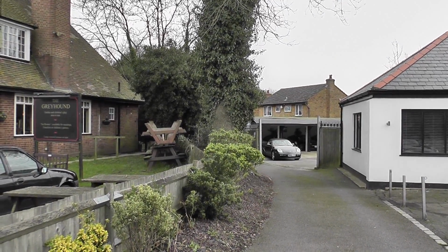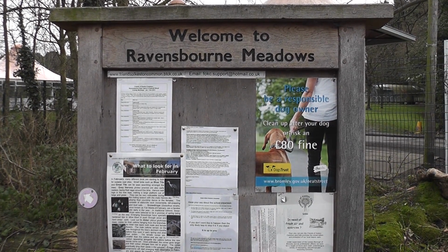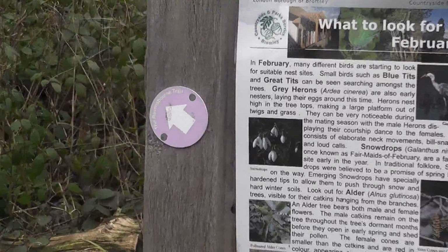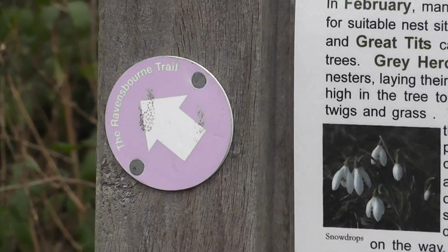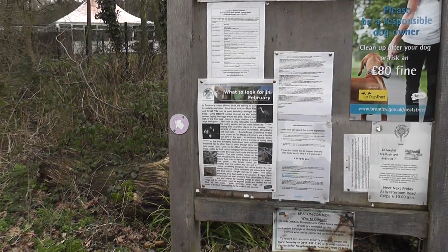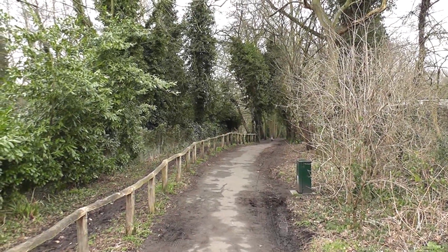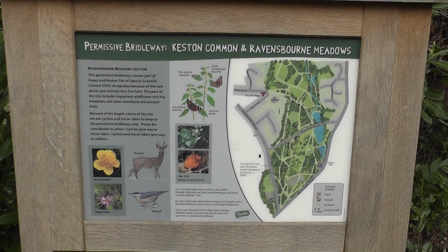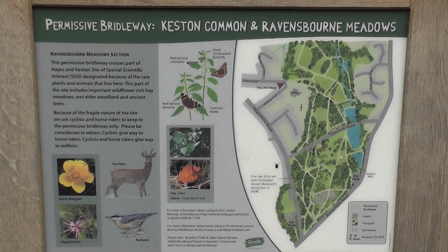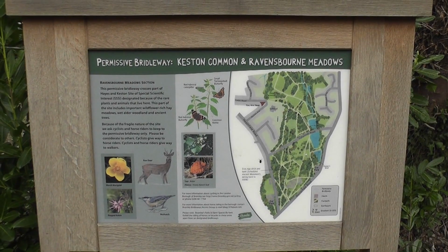Porsche showroom. Point 6 of the text, at the end of Lakes Road, entering Ravensbourne Meadows, following amongst other things, i.e. the London Loop, the Ravensbourne Trail. Information board here about Keston Common and Ravensbourne Meadows, and a reminder in the background that we're never that far from Biggin Hill.